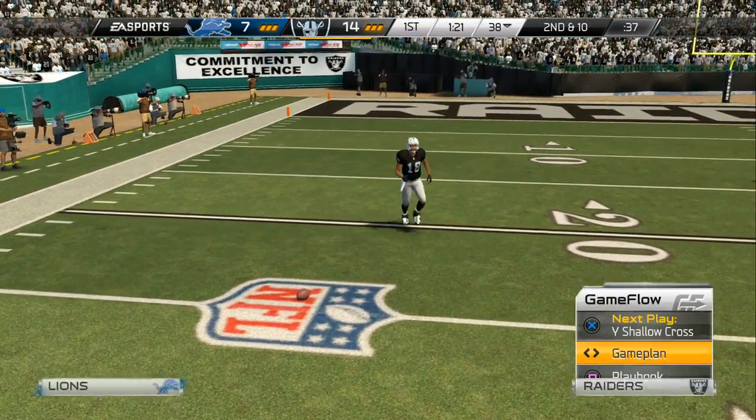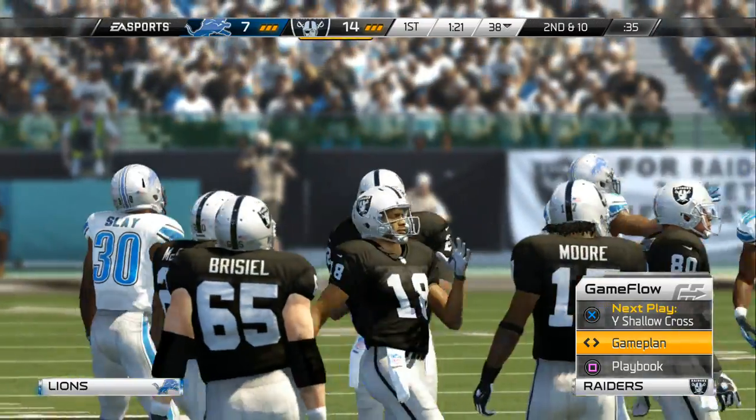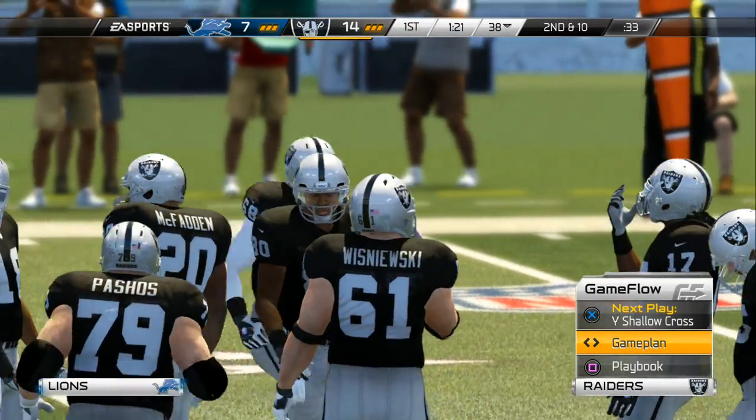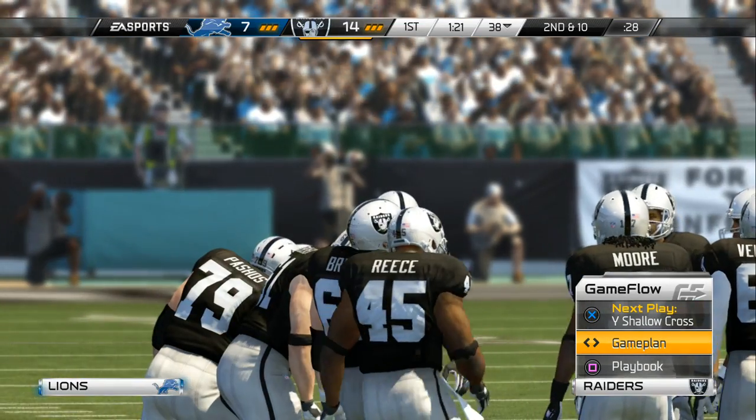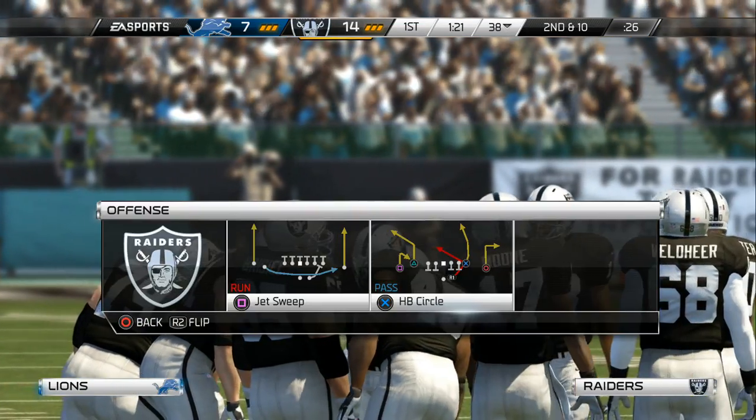These receivers in the NFL, they are so good now. Anytime you see a dropped pass, it's almost always for one reason. They took their eyes off the football before it got there.